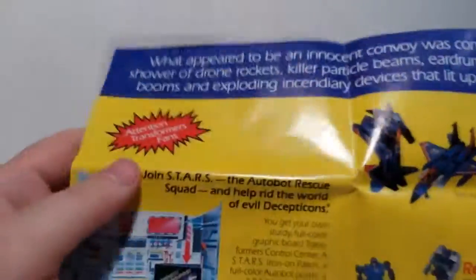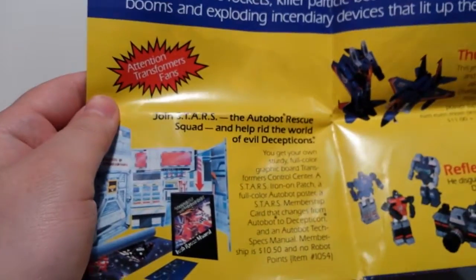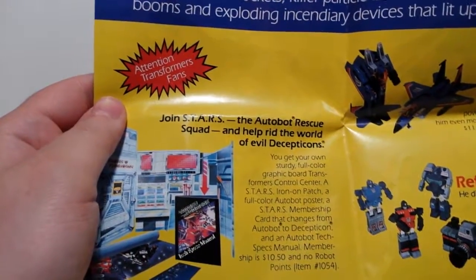Once again, we need to expand our arsenal. Haven't you done it yet? Do it! Send us your money! Or if you're a bad guy, you're one of those kids. Attention, Transformers fans. That's you. That's us. Join STARS, the Autobot Rescue Squad, and help rid the world of the evil Decepticons. Why would we want to do that? I guess so we can make more.